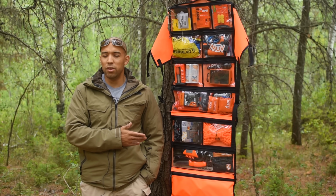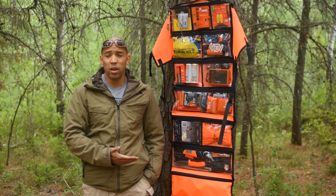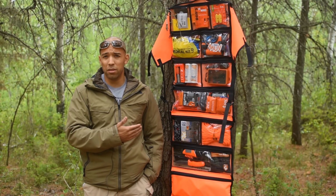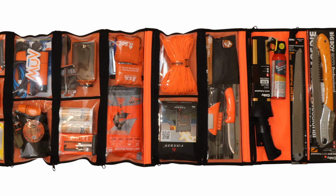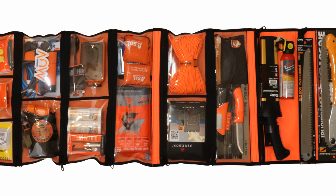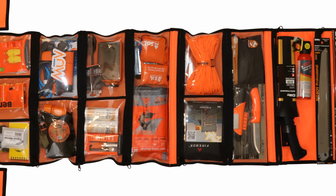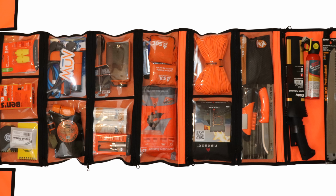There is a very practical benefit to having high visibility gear in that you're far less likely to lose it in the field. In addition to that, a lot of tactical gear can be much heavier than civilian gear, so you may be adding weight that you don't particularly need. One of the benefits of tactical gear, however, is that it is built to last.